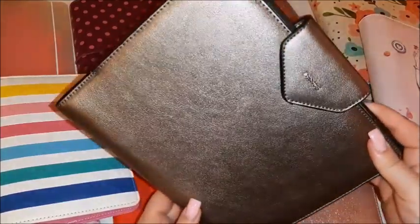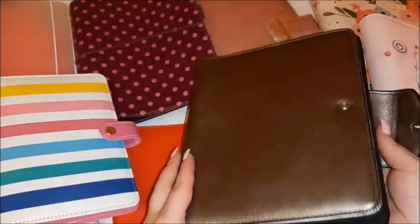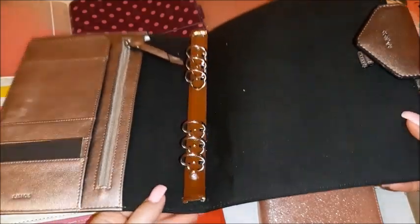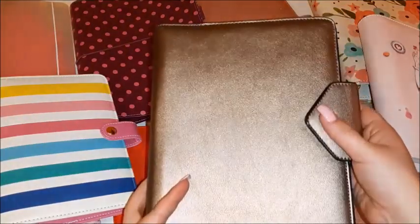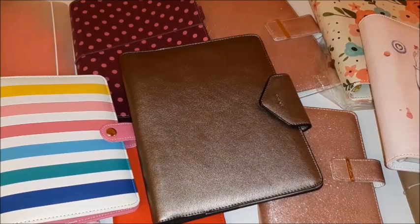I have here one from Parfois. I purchased this some years ago when I was on vacation, and because of these rings, extremely small rings, although it has very beautiful compartments, I have used it, I guess, for a week or so, and I basically removed it from my planning system and it remained just there. Probably this will be one of those that I will try to sell, but I still have to decide on that.